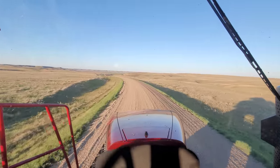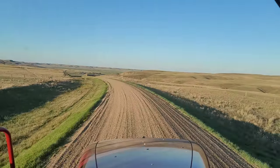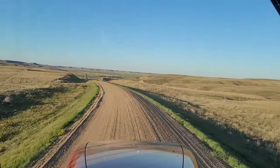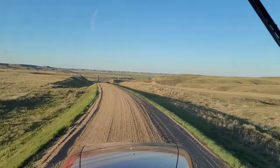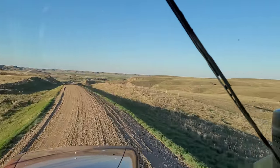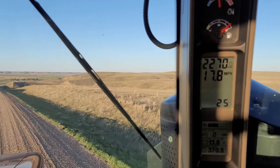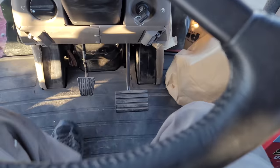As we are coming out into this valley here, you guys have probably seen this valley before. We take a lot of our equipment through here. Just gonna slow down because we are loaded and you don't want to over rev the sprayer. The case sprayers don't really put brakes in. Yes, they do have one.